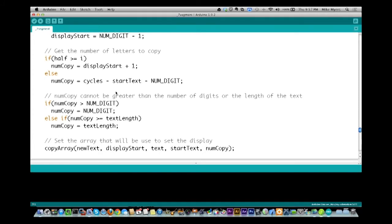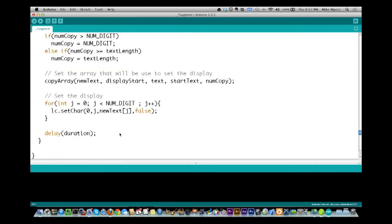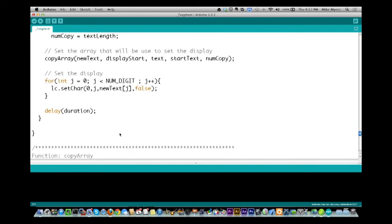So after you figure out the starting position and the number to copy, you basically do copy array again and put it back out. That's right. And all of those are going up and down as you're scrolling across the displays. All those variables are changing as things go across. Right. And then at the end, we do the same thing. We translate our display and send it to the chip.